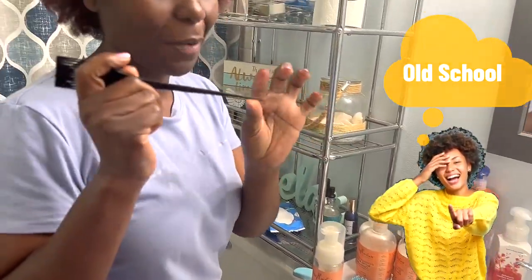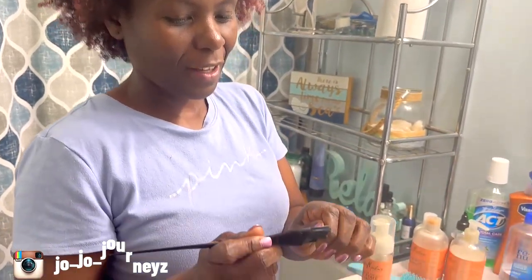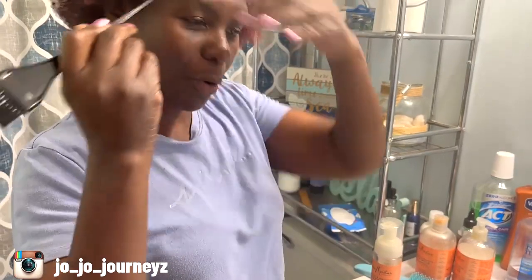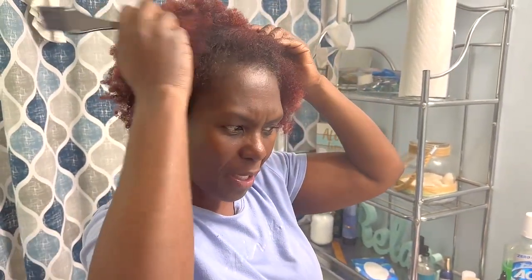I like this to part my hair. I know that this is used for color application or perm application. These are just products that I had from back in the day, and it just works. I like this better to part my hair with. It just feels better on my scalp. You know, I don't like all that hard stuff on my scalp.